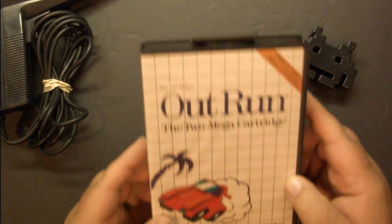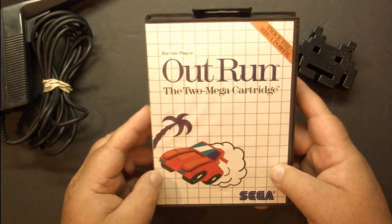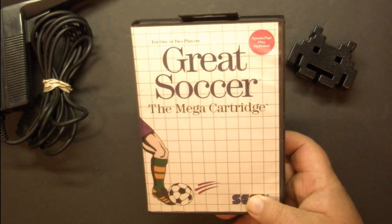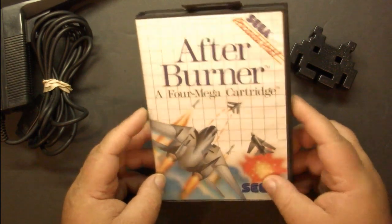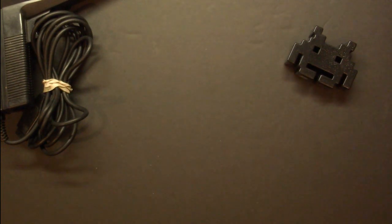We also have Outrun. Cool, I love Outrun. Twice the mega power. Awesome. Another cool arcade port to have. Of course, I got a sports game, Great Soccer. No, not keeping that. That's going away. And also got Afterburner, another arcade hit. Yes, I loved Afterburner in the arcade. Really fun game. And lastly, but not leastly, I got a hold of a really cool game that I'll probably go ahead and keep anyway.